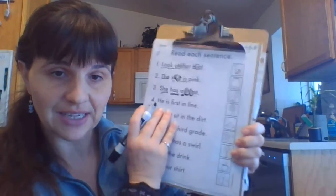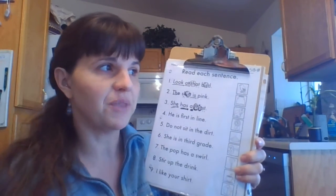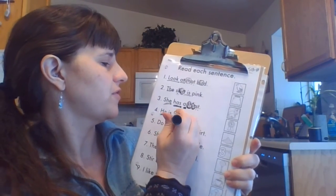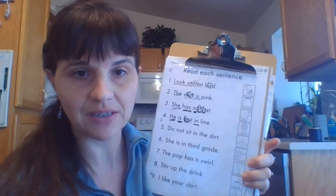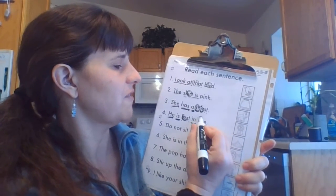And now we have our next sentence. Remember, you can take a break and pause it and do something fun for a minute and then come back if you want. Here's the next one. He is first in, oh, guess what? To code this word, we need to look at the E and see if it's a super E.